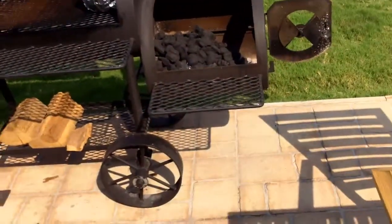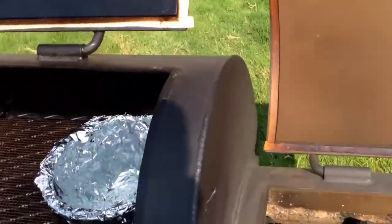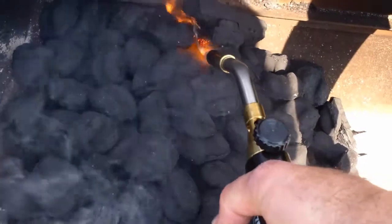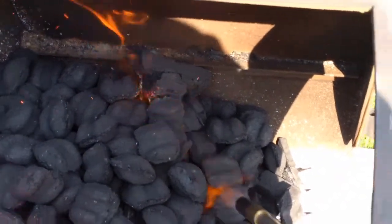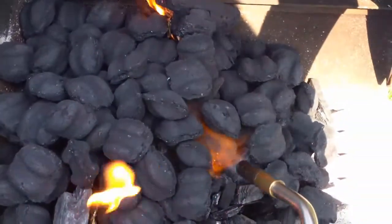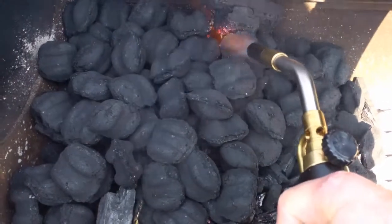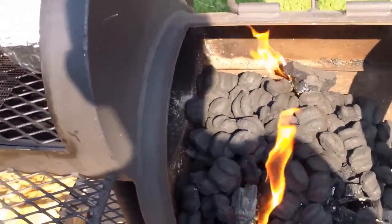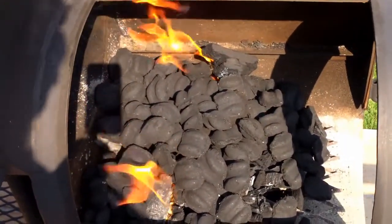All right, we got the smoker here going. We're gonna get it fired up in a second. And I got the water pan in, so we're gonna hit this with a little torch and see if it works here. Okay, I guess that's enough to get it going, and it'll start spreading. I'll come back in about a half an hour. I gotta go out and get a bag of logs and bring them in here so we have something to throw on this fire once these coals get really hot.